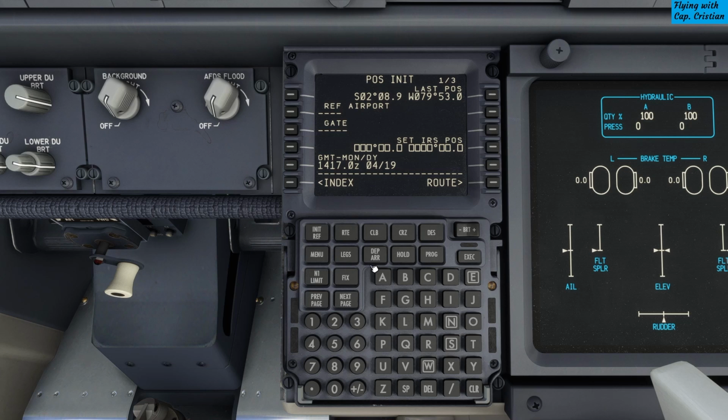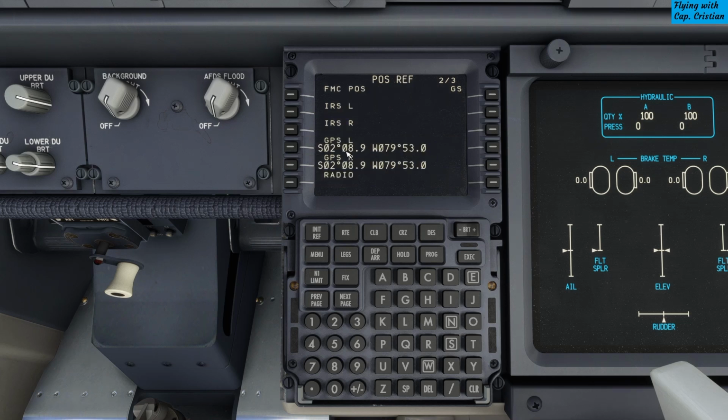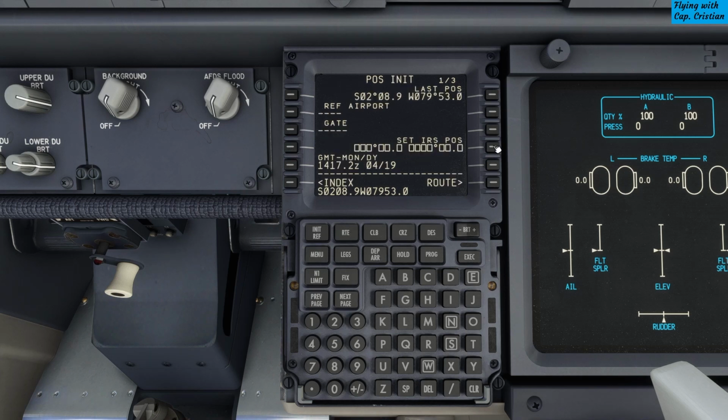How do we do that? Well, we go to next page. We select GPS position because that's the most accurate position that we have. We go previous page and we enter that GPS position into the set IRS position. Now the system can complete its alignment.